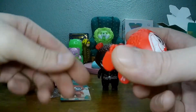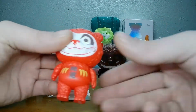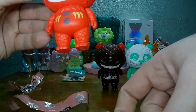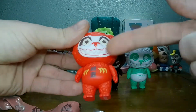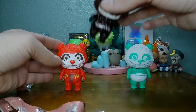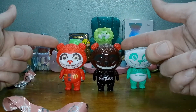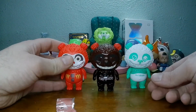Okay. So that's all three of these. Boom, boom. There's that one. They all say PanTaDuDu on there, except for this one. Probably says it in, you know, whatever language. Nice, nice. I do like this one's face. It's kind of creepy. They all have their charm. They're very heavy. These ones have the same ears. They're kind of cool. Nothing too special.